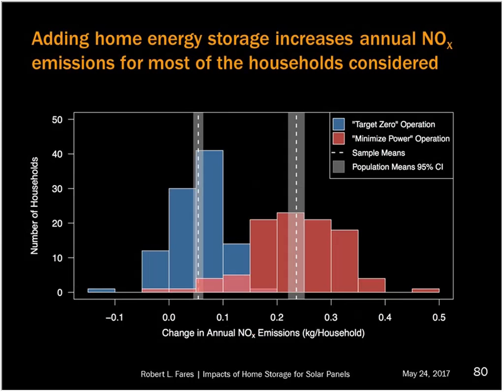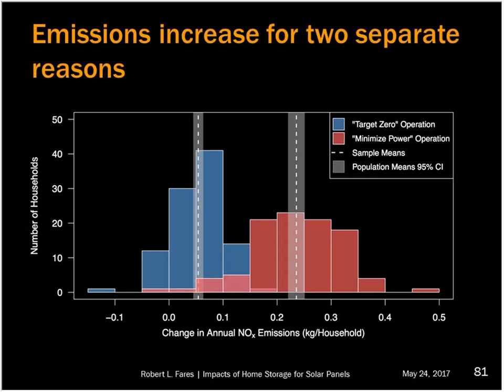And then a similar story for the NOx, where there's a handful of households where their NOx emissions could go down, and that's likely because of the reduction during peak, as I mentioned, shifting away from those combustion turbines. But due to the extra energy consumption caused by the storage, the NOx emissions do go up on average if we consider all the households as a block. The average increase was about 0.04 to 0.26 kilograms per household. And once again, the more dynamic, minimized power, demand-centric method of operating led to more emissions.